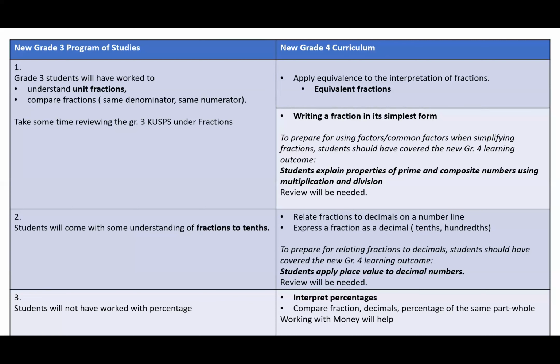That is actually a prerequisite for fractions. So my recommendation is you need to work with that and understand that particular outcome and the students before you get into dealing with simplifying fractions, because that's where the students are going to be learning about factors and common factors and greatest common factors. And they need to know that before they work with simplifying.